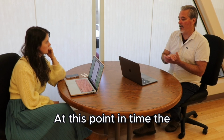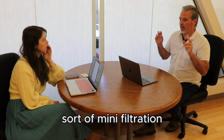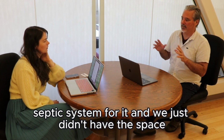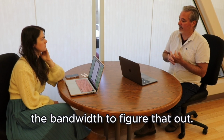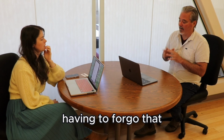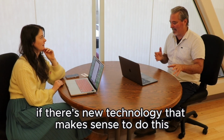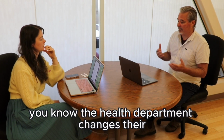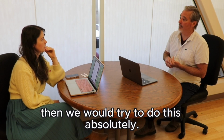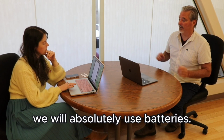At this point in time, the county was going to make us design a sort of mini filtration septic system for it, and we just didn't have the space or really the bandwidth to figure that out. So for now, we're having to forego that, but we will plumb it so that you can do it later in the future. Exactly. If there's new technology that makes sense, or the health department changes their regulations around it, then we would try to do this. Absolutely. And the last one, I talked about the batteries. We will absolutely use batteries.